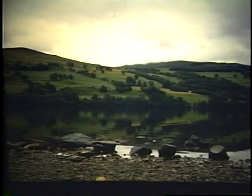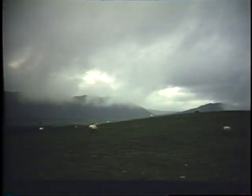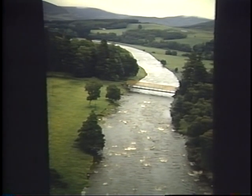Now you have to look a little bit at this scene, because from that point all the way back here, all of this is water. Those are all reflections in it. It almost looks like the Hound of the Baskervilles should be baying out there somewhere, but of course that took place down in England. I almost got blown off the bridge when I went back to take this picture.